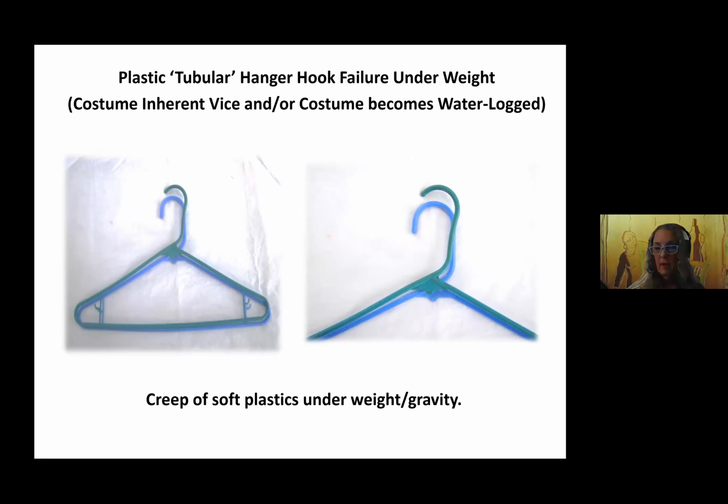Also, in a disaster involving fire, the polypropylene plastic that makes up these tubular hangers is much more heat sensitive and will fail much more quickly than metal hangers or wood hangers with metal hooks.